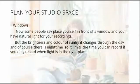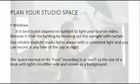Windows. Now, some people say place yourself in front of a window and you'll have natural light for your recordings. But the brightness and color of sunlight changes through the day, changes with the weather, and of course there's nighttime. So if you just use sunlight for your recordings, then it limits the time that you can record, if you only record when light is in the right place. So it's best not to depend on sunlight to light your face or do your recordings on video.